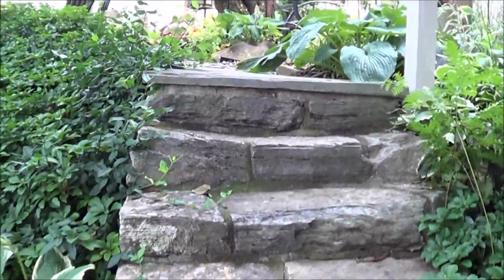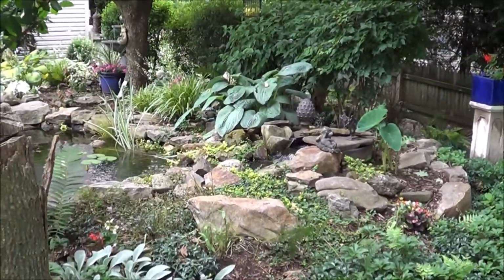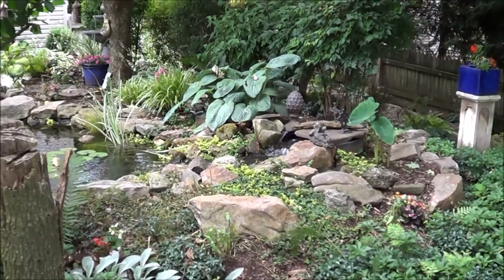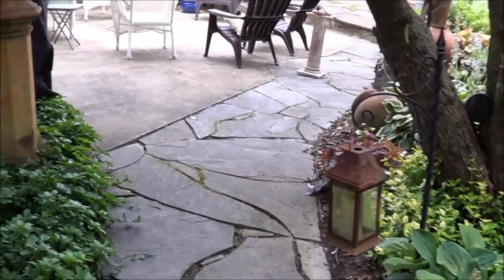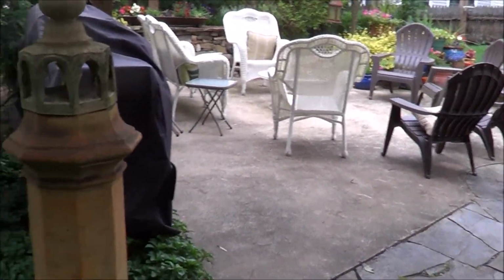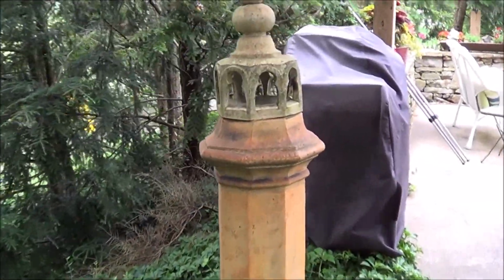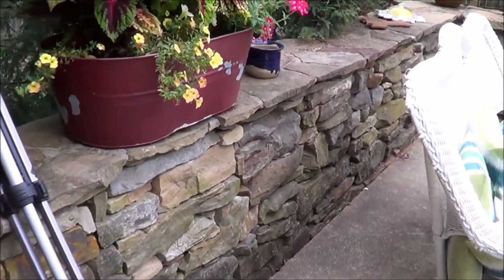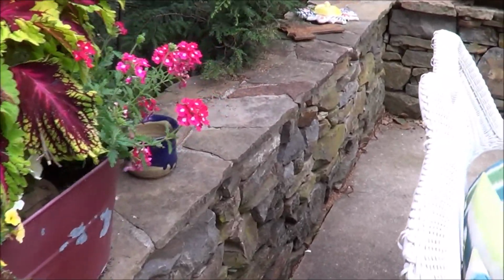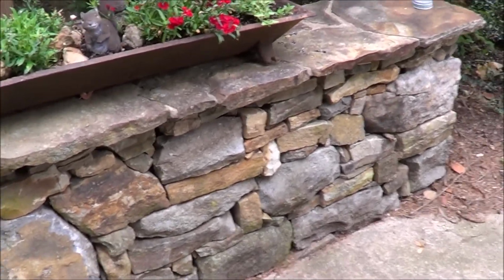Coming up the steps through the upper area of the yard. Lots of hostas, elephant ear plants just growing now. My wife does all the planting of the flowers. Here's another view of that chimney topper we spoke of. A view of the dry stack stone wall that I built several years ago. Really adds to the character of our outdoor room.